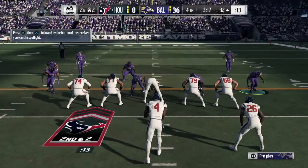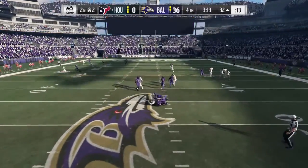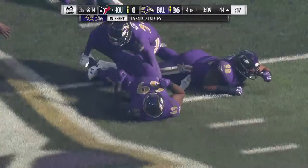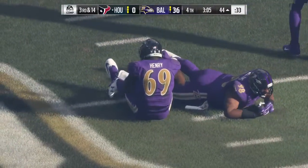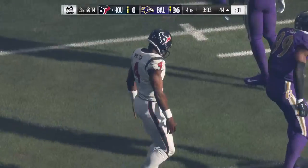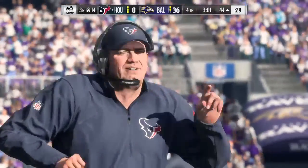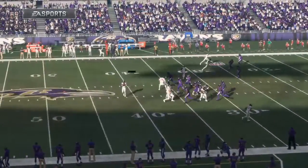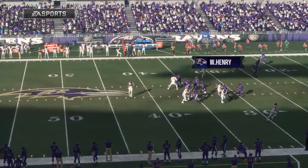Here we go. Again, it's Watson. And no escaping this time as he'll go down. They got him for a sack. Willie Henry in there with pressure yet again, and that's the 7th time they've dropped him here this afternoon. This offensive line flat out cannot handle this pass rush. We've seen it demonstrated time and time again to the tune of 7 sacks in this game thus far.